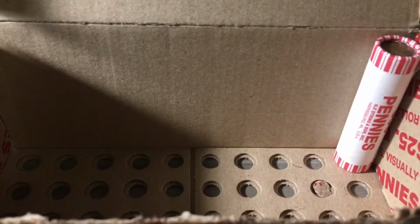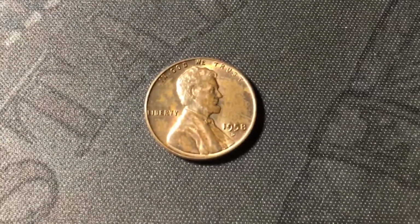Roll 49, just uncovered another wheat cent at the end of the roll. It's pretty nice, but it is just a 1958 from Denver.